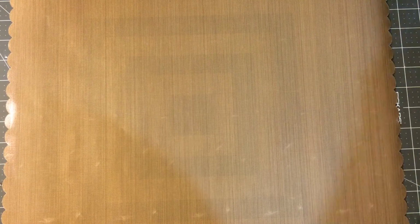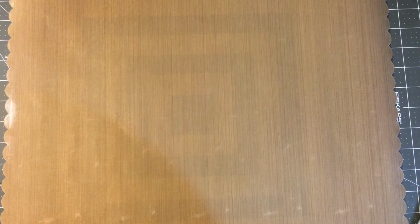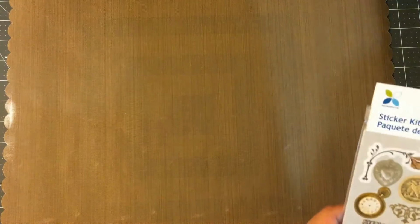So I finally got to go to Tuesday Morning after about half a year. My husband took me. But I didn't find practically any of the things that people have been hauling, like the Amy Tangerine embellishments or the ephemera. I found all the stamps, but I didn't want to spend $10.99 on the stamps because I only had $80, so I would only be able to get like seven, and that's it for my money.